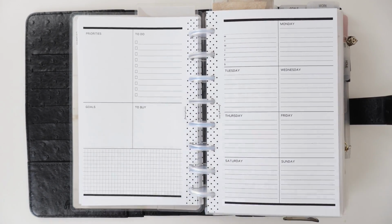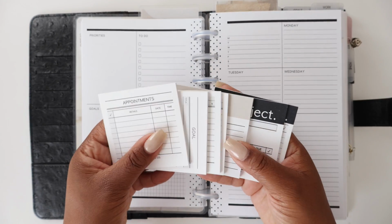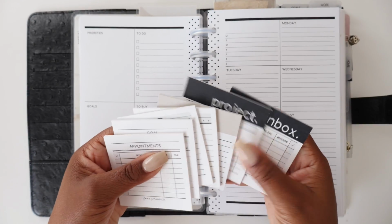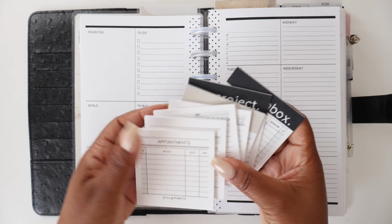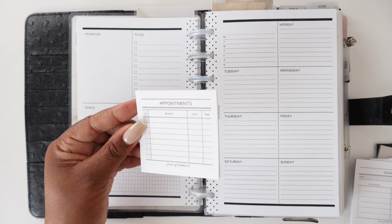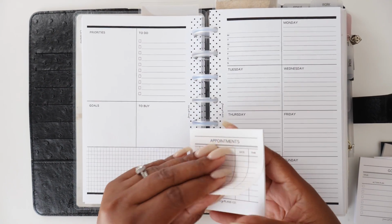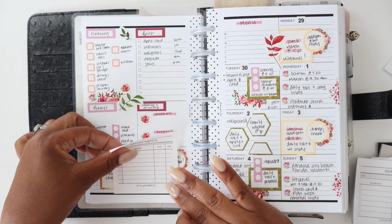The first thing is probably going to be the quickest and easiest option for you, and that is to use sticky notes. So here are some of my favorite sticky notes that I like to use to expand the space in my planner, and I use various ones depending on what I'm trying to track. Let's say you have a ton of appointments that day, and you just need to be able to track them, but this space isn't big enough for you, but you love the layout once again. So you could take a sticky note like this, and then you can simply grab your sticky note, place it wherever you want to place it.